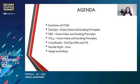What are the vision, value, and the guiding principles they offer? How do they compare with each other? What are the commonalities and where are the key differences? And finally, as an organization, how can one decide which methodology would, in alignment with its strategic goals and objectives, best fit their requirement? And why is there a need to continuously adapt and adopt?